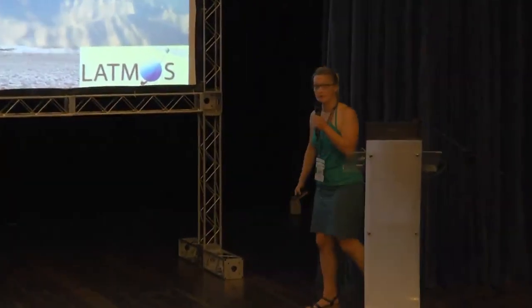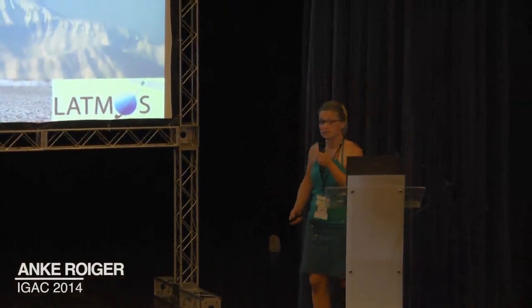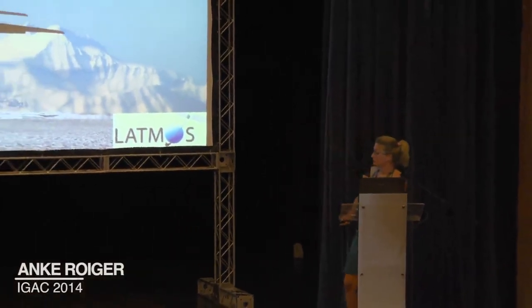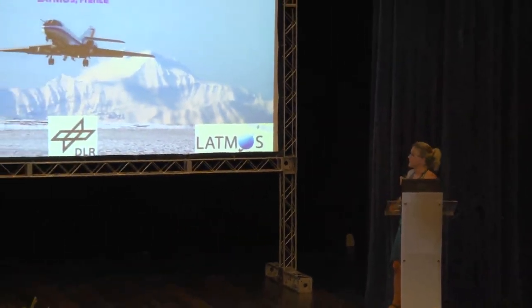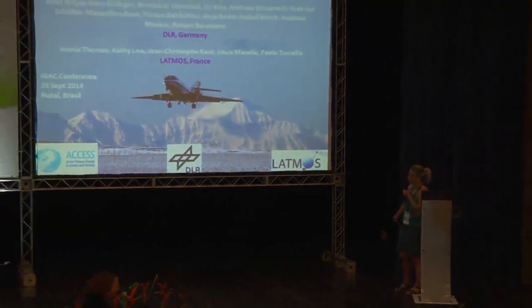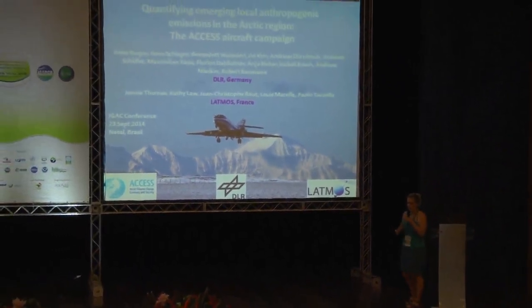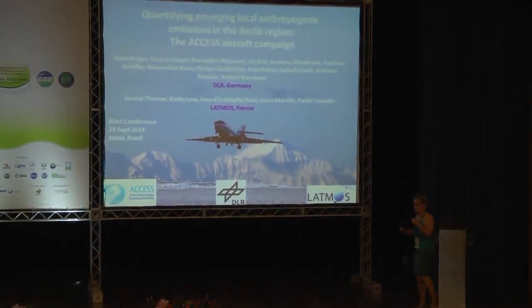Today I'd like to talk about the ACCESS aircraft campaign, for which we used the DLR Falcon, which you can see here taking off in Spitsbergen. The main objective of this experiment was to learn more about emissions of anthropogenic activities in the Arctic, which are expected to increase in the Arctic in the near future.